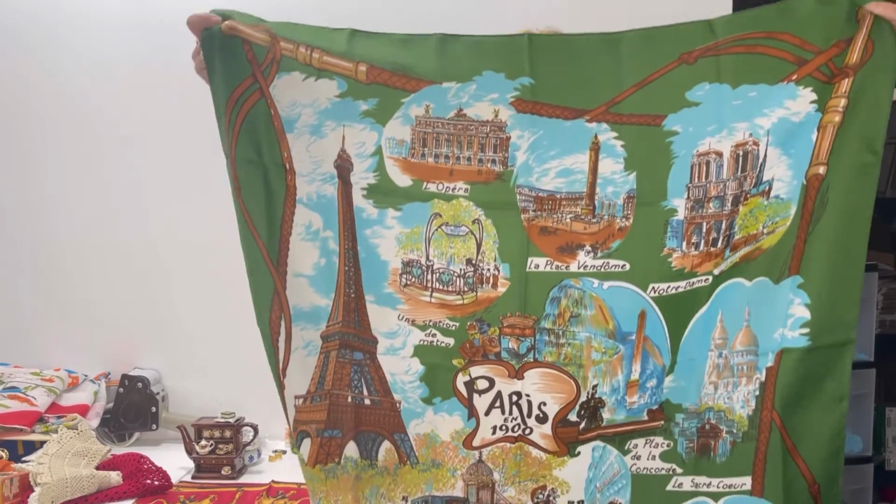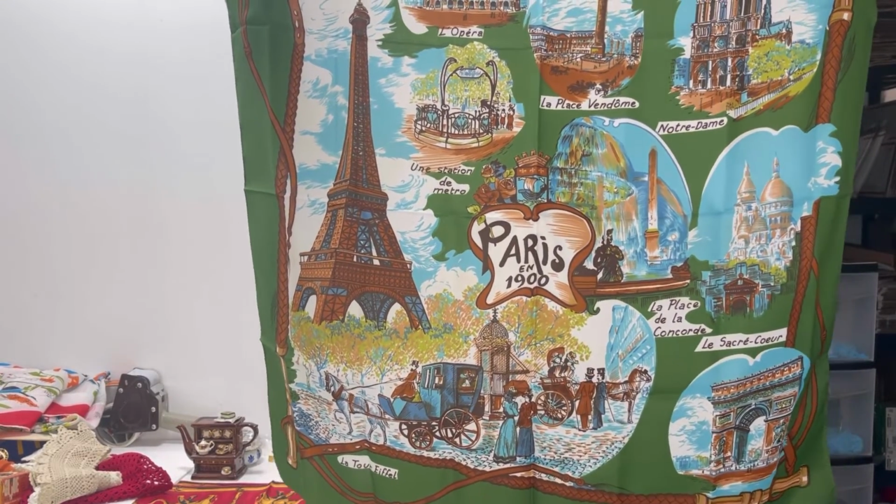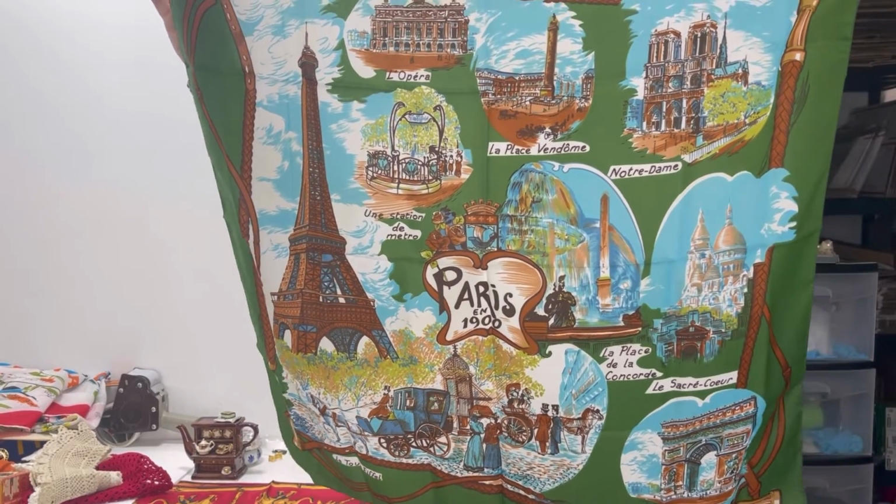So there were probably maybe 30 scarves in that box, and I ended up picking up 3. This one is unmarked, and I haven't even done a Google Lens search on it yet. But I just thought it was very beautiful. It's Paris, like the 1900s, and it has the Eiffel Tower.